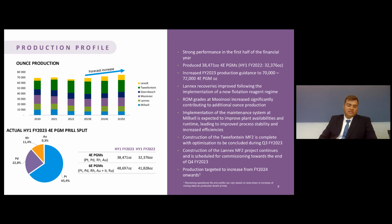I think also encouraging and worth noting is that we have seen a very good performance in terms of the ROM feed grade and quality at our Mooinooi operation, that you would remember historically has been a challenge for us after COVID and the initial slowdown at the host mines. Through our collaborative efforts with the host mines, we've managed to have a significant improvement in our ROM grades, which we believe is now at a sustainable level going forward.